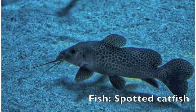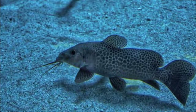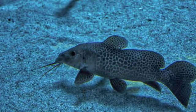The last class of animals we would see is a fish. There won't be many fish at the zoo. A great place to see fish is an aquarium. In the picture is a catfish.